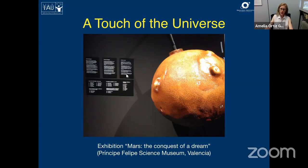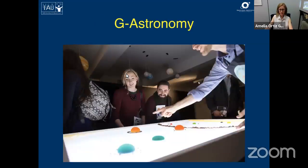Okay, so far we have considered sight, touch, and hearing, but we also have taste and the sense of smell. So astronomers do not usually use them for conducting research activities like they do with touch and sound, but they are very useful when communicating astronomy to the general public. And well, they are lots of fun too, of course.